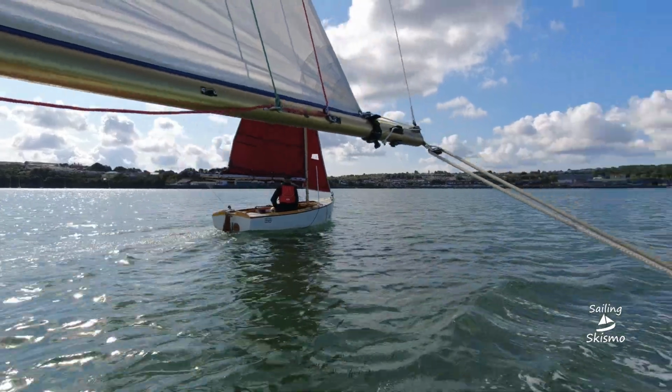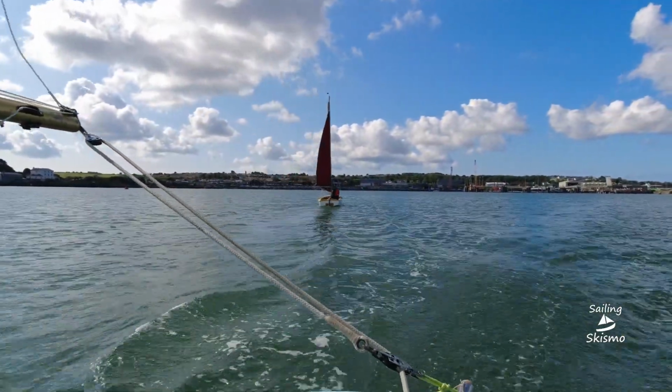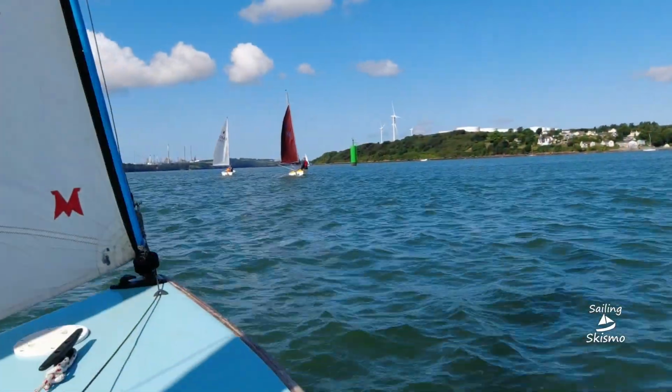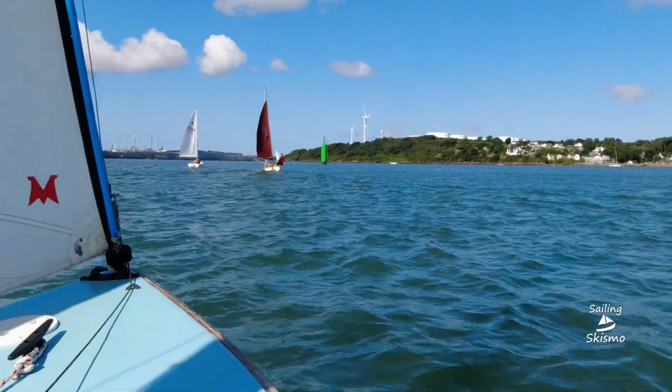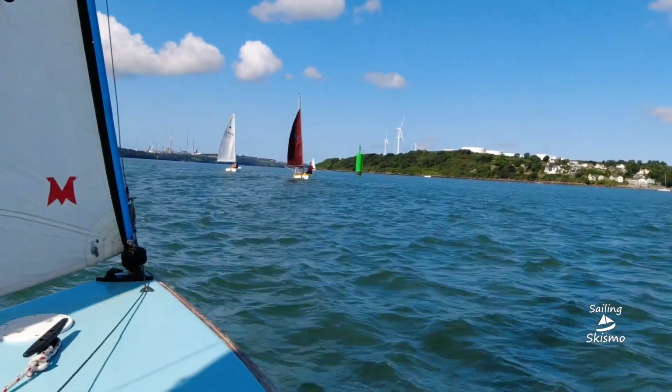This is Charles in Custard Pie. It has a yellow deck, which I guess is where it gets its name from. And similar to Skizmo, it was built mid-70s, I believe. Skizmo was built in 1976.